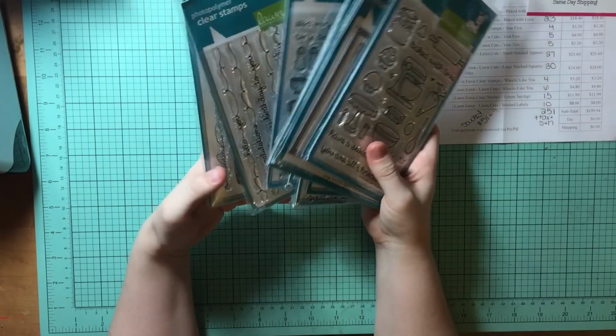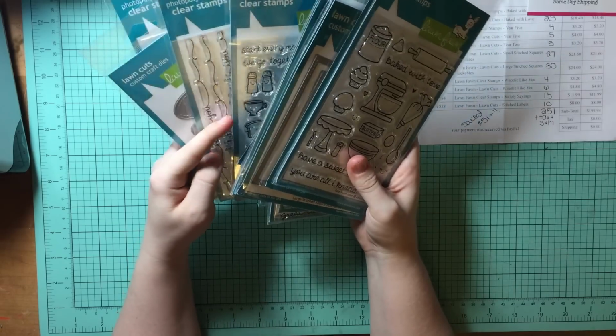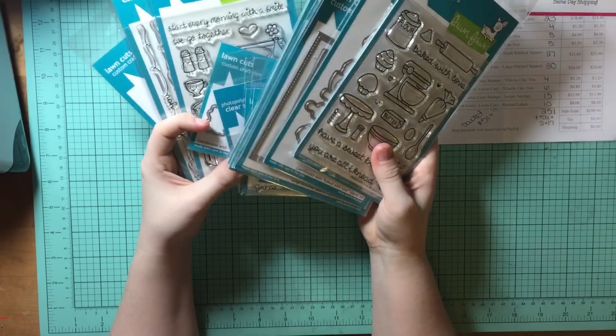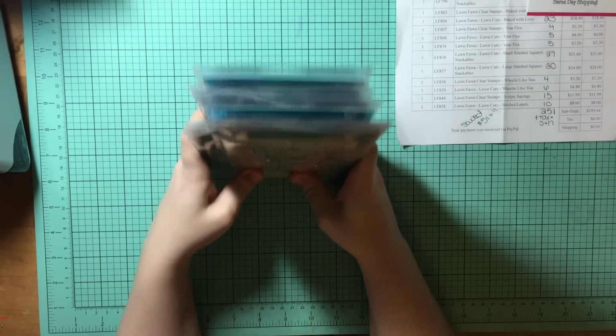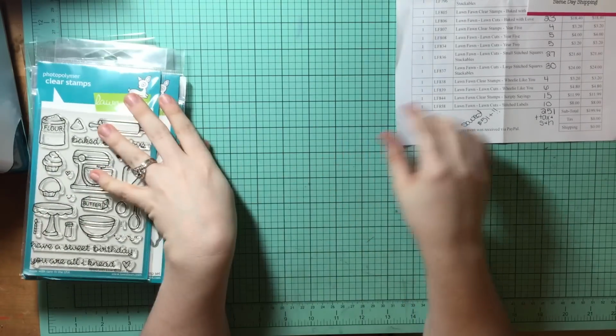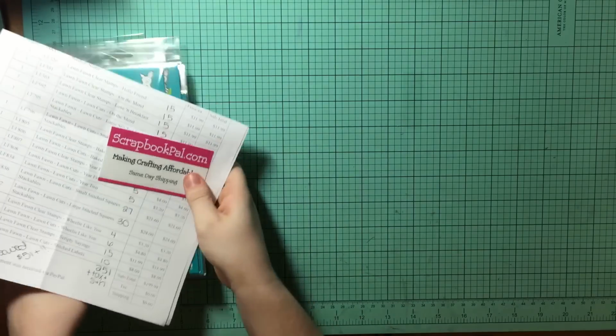All of these things, like I said, or well, I didn't say, it was about $200 from scrapbookpal.com, but by getting it from that company, I saved at least $50 before shipping, handling, and tax than I would have if I'd gone to Fawn or Simon Says Stamp. So I highly recommend going to that company.